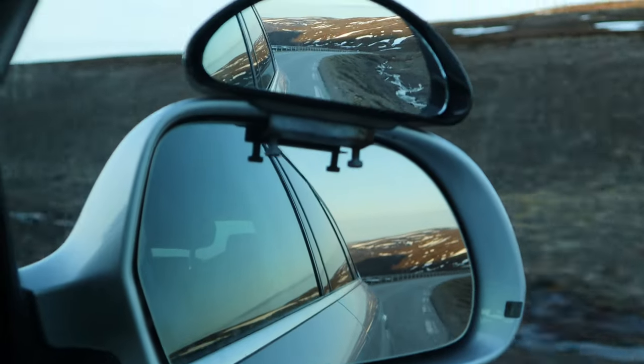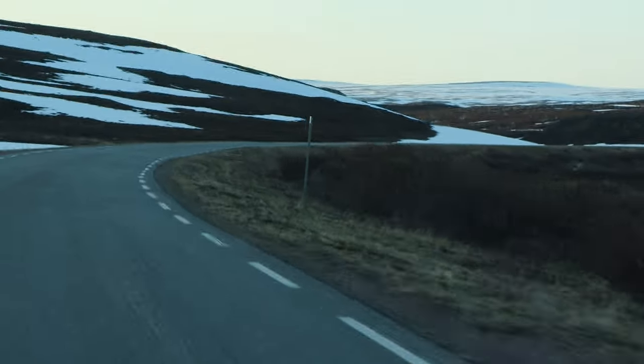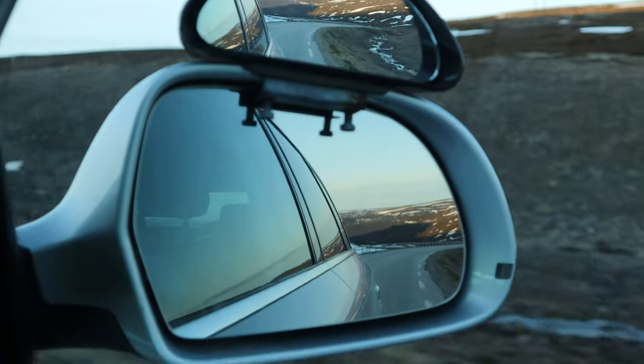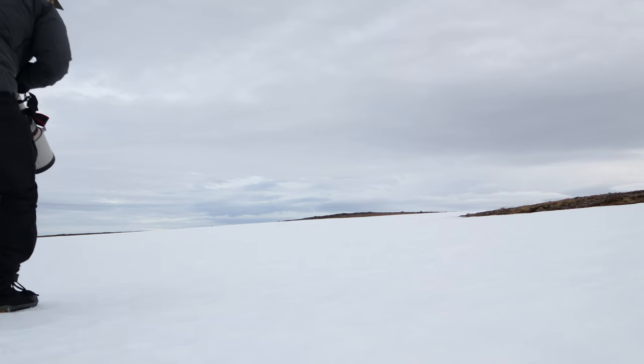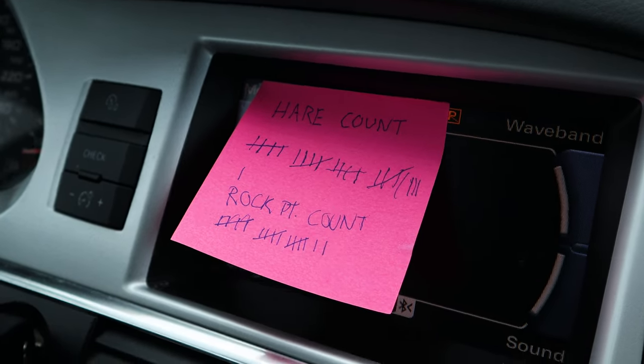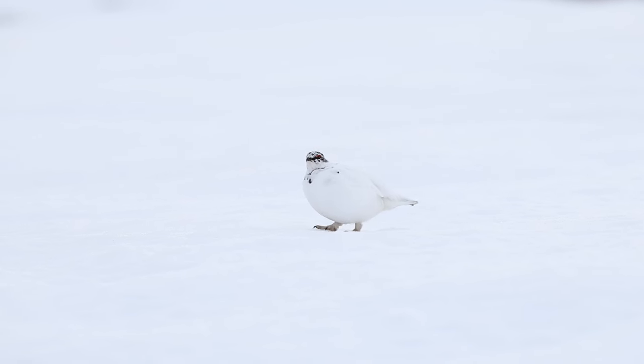Earlier on, we had been spotting enormous quantities of hares along the road, so we started keeping track. But driving over this mountain pass, there was another species that was surprising us with its numerous presence, the rock ptarmigan. Most of them would take off as soon as we stopped the car, but after a little while, we came across a beautiful male that would let us approach rather close.